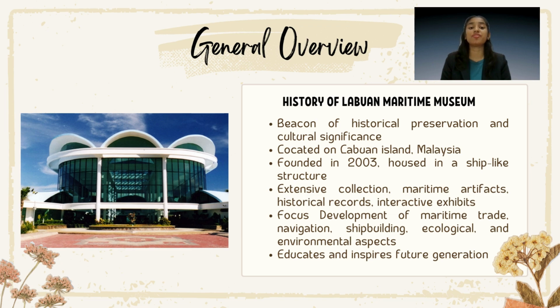The museum's extensive collection includes maritime artifacts, historical records, and interactive exhibits that illustrate the development of maritime trade, navigation, and shipbuilding in the region. The ecological and environmental aspects of maritime activities are also highlighted, emphasizing the importance of protecting marine biodiversity and encouraging sustainable practices. Through its preservation and exhibition efforts, the museum educates visitors about the past and inspires future generations to value and safeguard Labuan's maritime heritage.